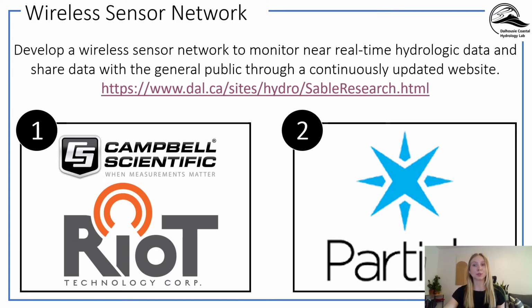So I've done this using two different technologies, which I'm just going to talk to you very briefly about. The first is a Campbell Scientific and Riot technology system that uses the GO satellite system to collect this data and transmit it in real time. The second is a much lower cost system that uses Particle devices and the Internet of Things to monitor hydrologic phenomena and transmit that data via Wi-Fi systems that are often already in place.